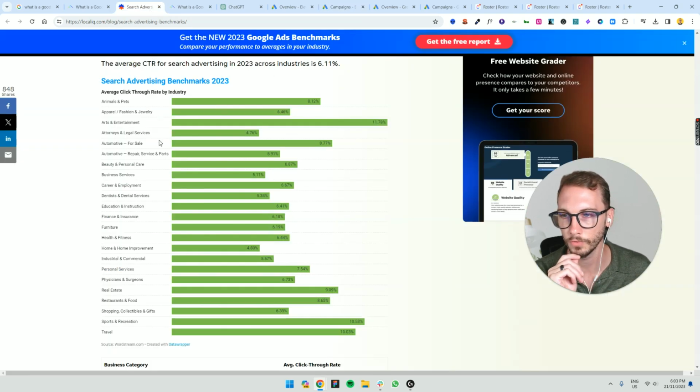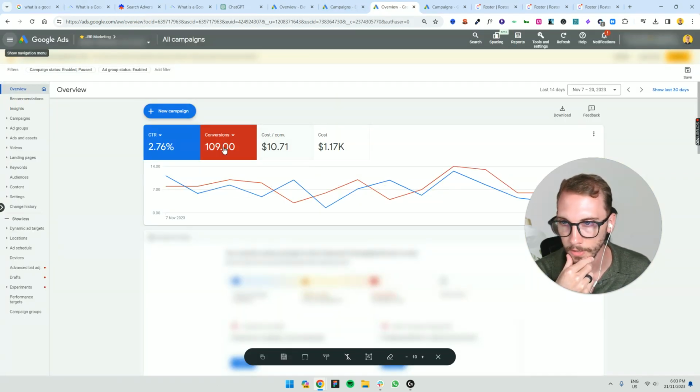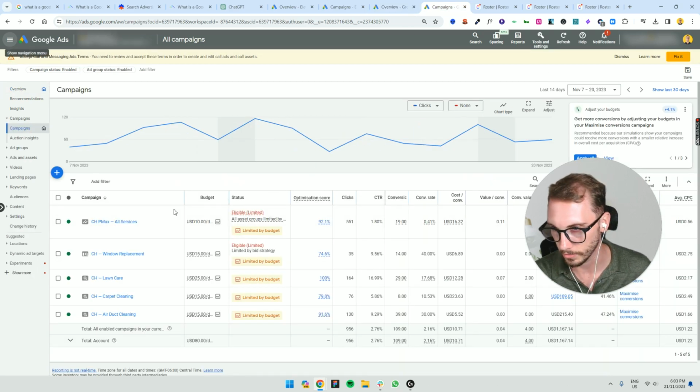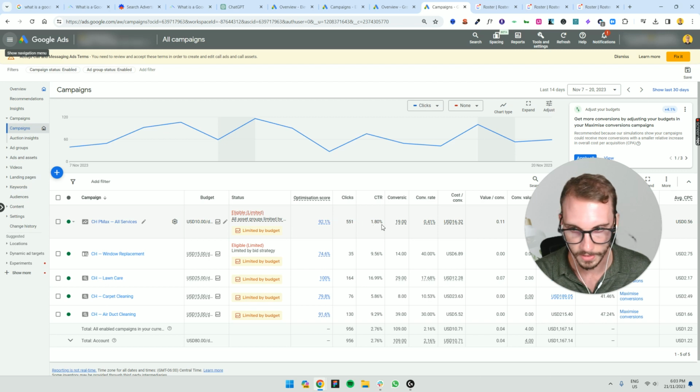Okay, let's go back. Let's have a look at, let's say, home improvement, like lawn services or something like that, 4.8%. Okay, so I open up a client quickly. We can see it's 2.7%. The only reason I would see that it's 2.7% is usually because there are Performance Max campaigns. So let's take a look. We can see 1.8% on a Performance Max, which is totally normal. I expect it to be lower or higher than that.